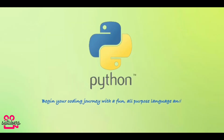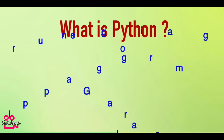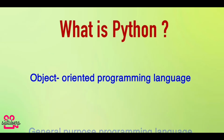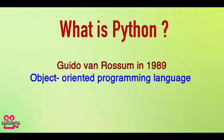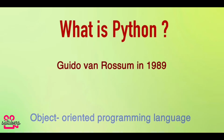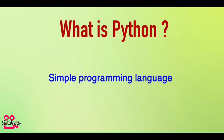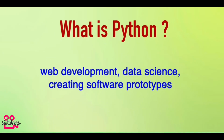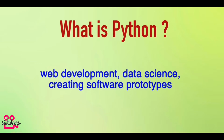In this course, you will be learning about programming in Python. Python is a powerful general-purpose programming language. It is an object-oriented programming language developed by Guido van Rossum in 1989. Python is a very simple programming language, so even if you are new to programming, you can learn Python without facing any issues. It is used in web development, data science, creating software prototypes, and so on.